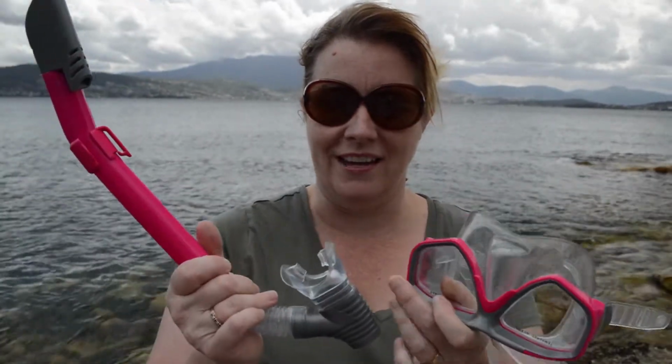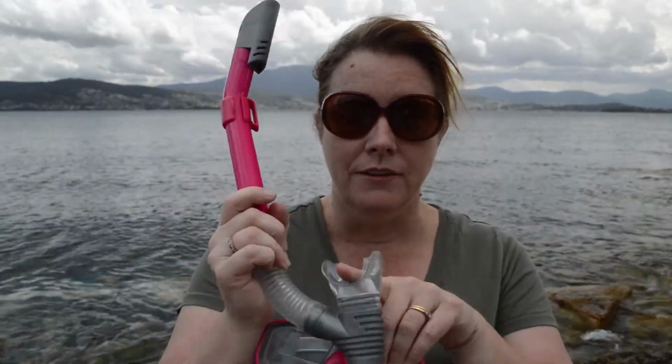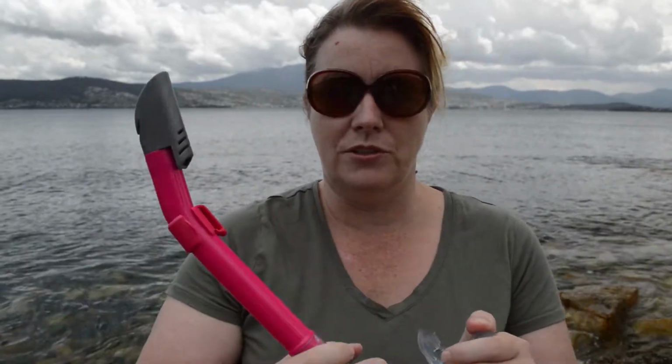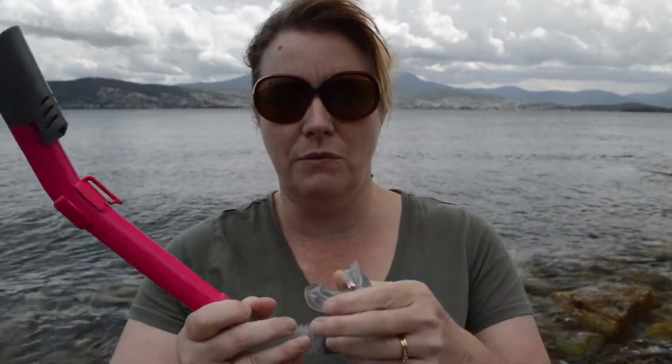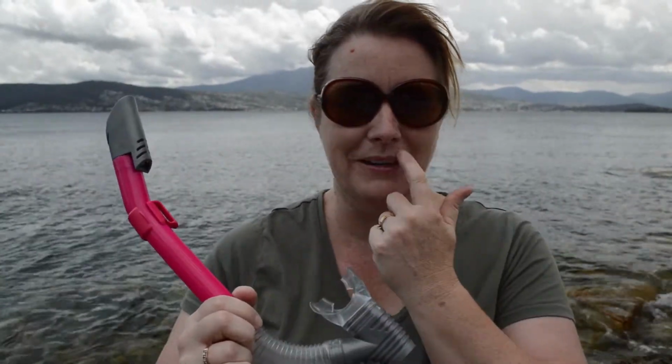Right, my number 5 item is snorkel gear. Now you can hire this on the boat, and you can hire your goggles, your snorkel and your flippers. You do need to give the goggles and the flippers back, but they do let you keep your snorkel, obviously, for health and hygiene reasons. My only tip for choosing some sort of snorkel is to make sure that you go with one that has a soft plastic. This one's really quite hard, and after having it in your mouth most of the day, it starts to wear away at your gums a little bit.